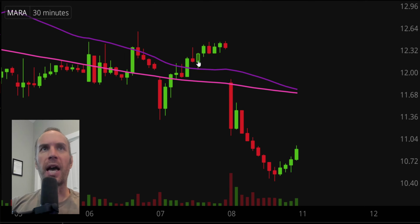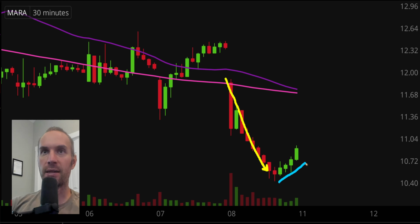Anyways, as for this one, MARA, one of these crypto stocks, a very, very nasty move here. But the reason why I'm doing this is there's a very interesting dynamic right now. You can see late day, this thing has started to come to life. Now, to be fair, this is technically just a little miniature bear flag pattern.